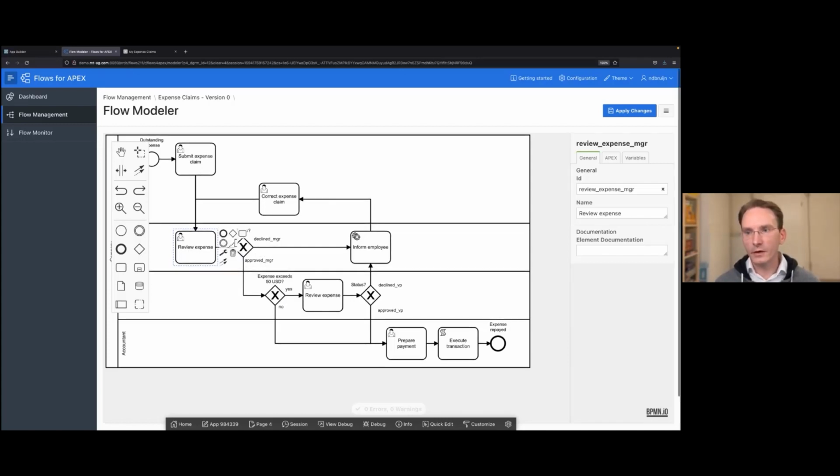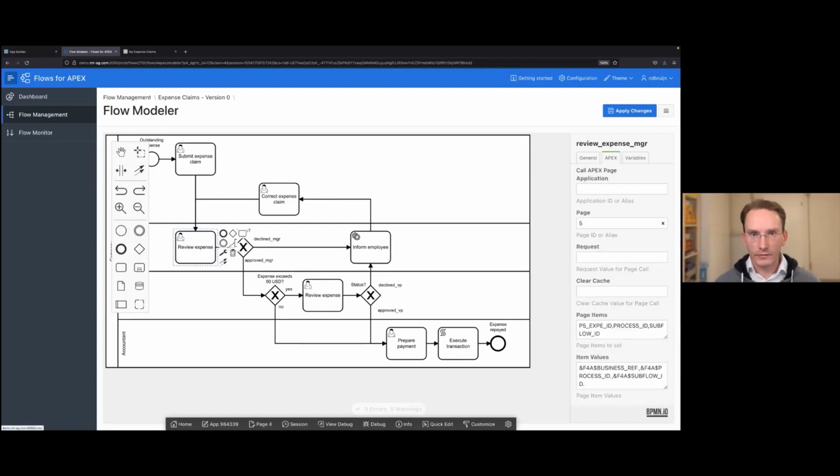And if we look at the properties panel, we have an Apex tab over there. And this Apex tab allows you to specify the page that Apex should actually call, normally a form with which you can specify the necessary information this process needs. So in this case, page 5 of the application is being called. And to set the correct context, we also supply here the page items that should be set by using process variables. So I'm using built-in process variables here, the business ref, the process ID, and the subflow ID. But you can also create your own process variables.